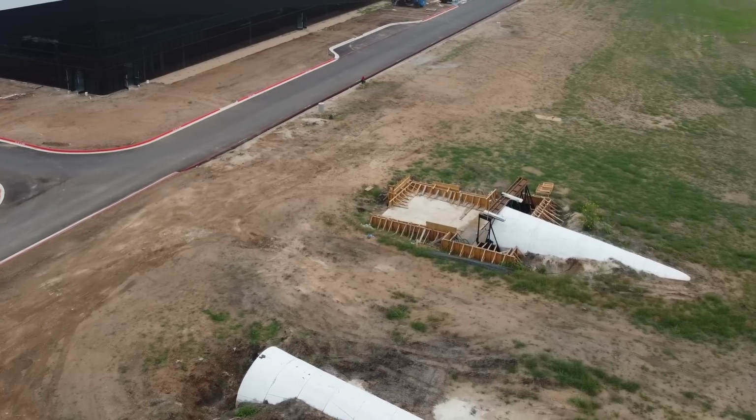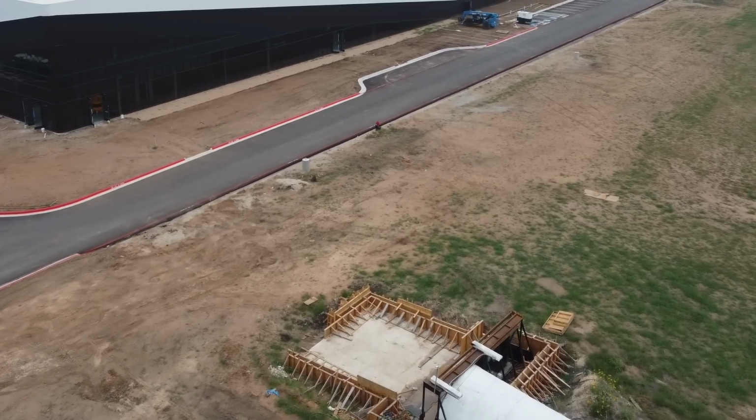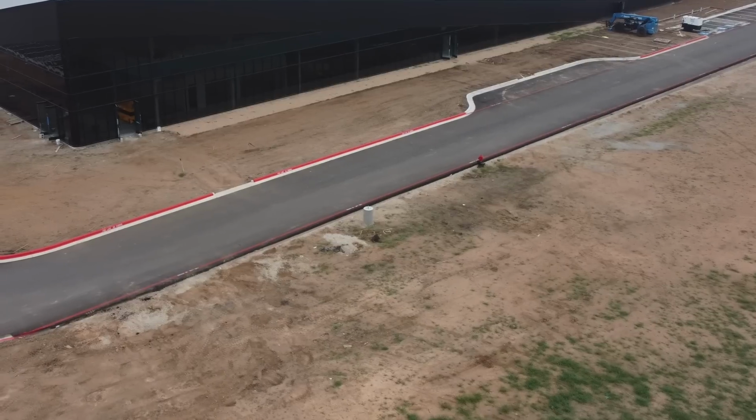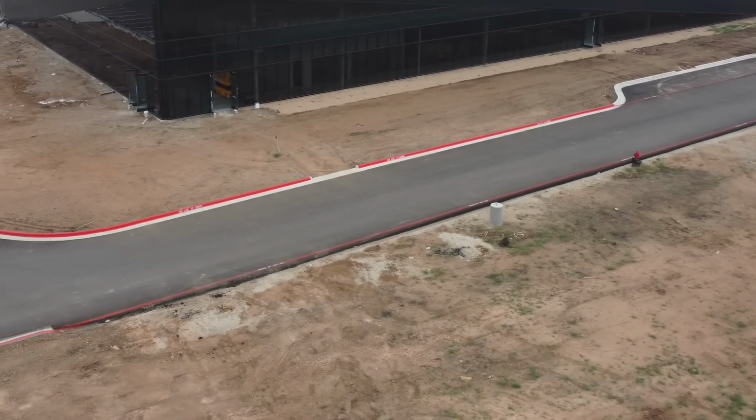They also have a sliding door, and this is part of the test systems that the Boring Company talked about, the Hyperloop test. And on either side of the tunnel, they have these doors that close them off. So one would presume that they're doing some sort of testing.